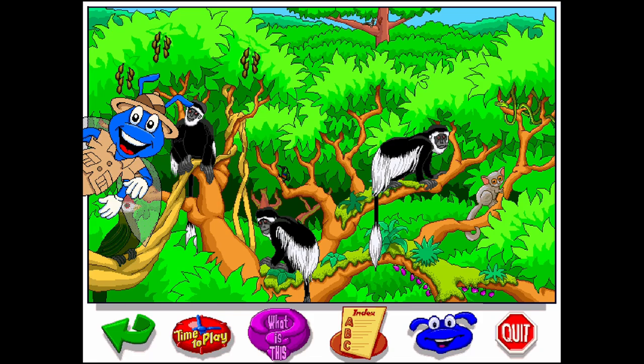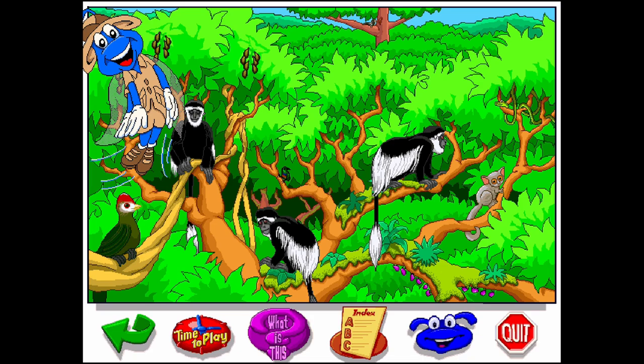Hey, look in that tree. Is that a snake or is it a vine? Turacos are good climbers, but they can't fly very well.